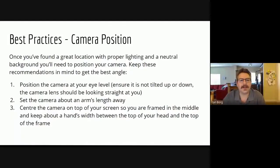So next we're going to talk about camera position. Once you've found a great location with proper lighting and a neutral background, you'll need to position your camera. Here are some recommendations to keep in mind to get the best angle. Number one, position your camera at eye level. Ensure that it's not tilted up or down, and the camera lens should be looking straight at you.